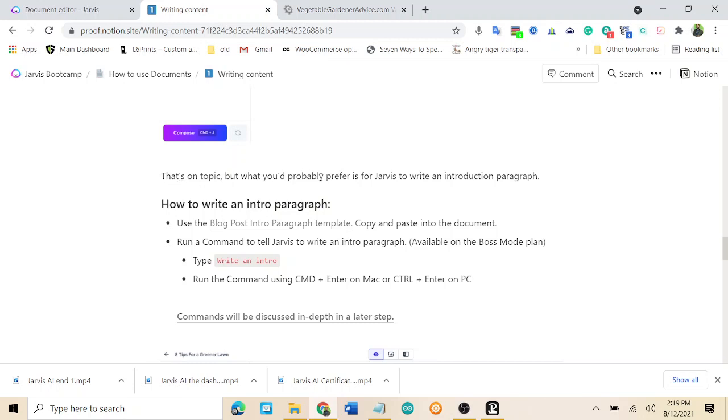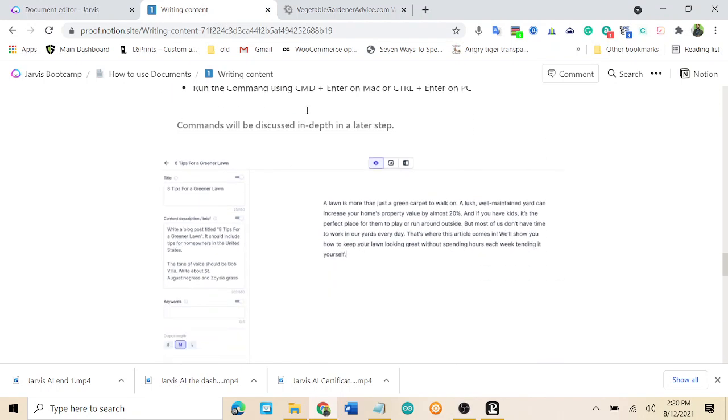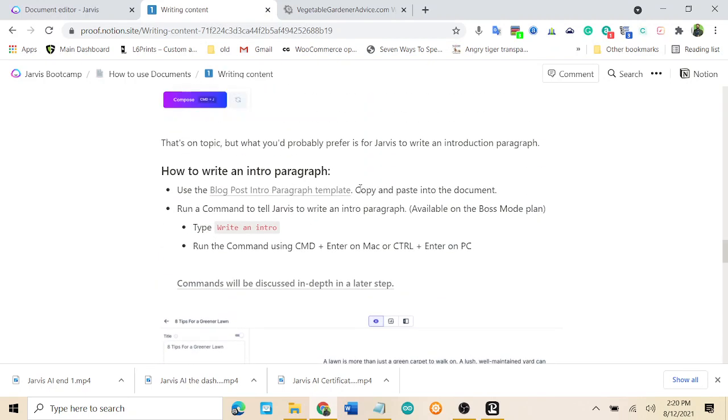That's on topic. But what you'd probably prefer is for Jarvis to write an introduction paragraph. How to write an intro paragraph: use a blog post intro paragraph template, copy and paste it into the document. Run a command to tell Jarvis to write an intro paragraph. Type "write an intro." Run the command with enter, or control enter on the PC. Commands will be discussed in depth at a later step. So they're using the blog post intro paragraph template.